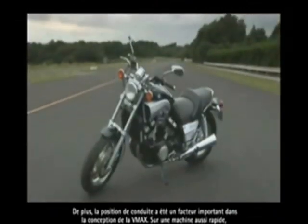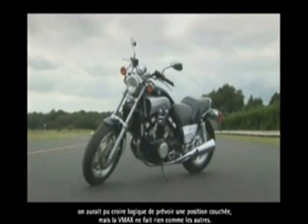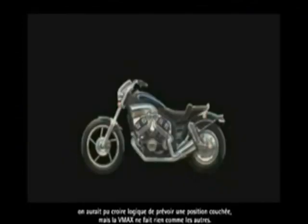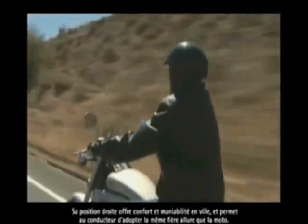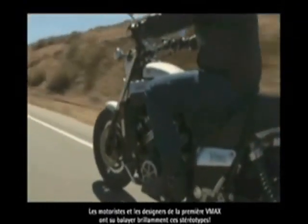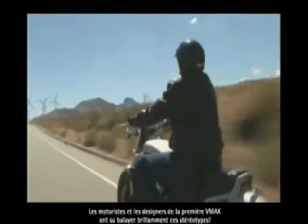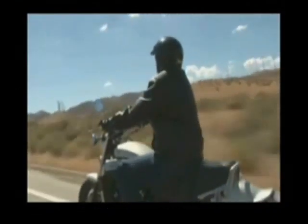Furthermore, the rider's position played an important role in the design of the VMAX. With a bike this fast, the horizontal position would seem to be the norm, but this was not your average bike. The vertical riding position provides for comfort and maneuverability when riding on city streets and gives the rider the opportunity to share the edgy attitude of the bike. The synergy between rider position and engine acceleration comes with preconceived ideas. The engineers and designers for the original VMAX broke through those stereotypes with precision and success.